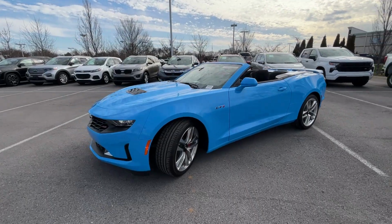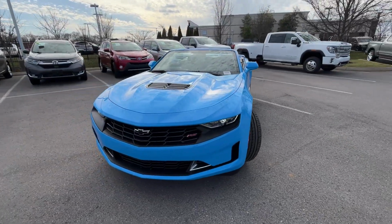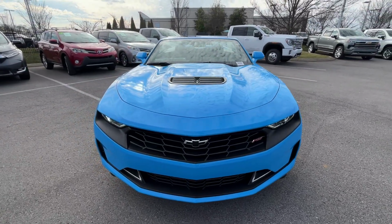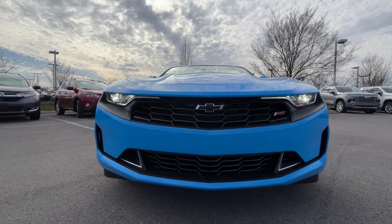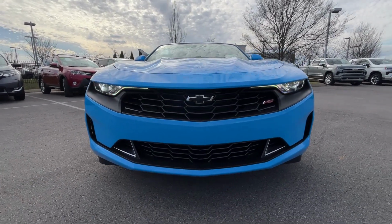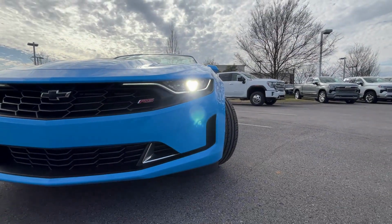This one includes the technology package as well as the RS package. But as we get to the front end here, we have LED daytime running lights along with LED headlamps. And they don't blink like that, that's just how the camera's picking up the lights. But love those headlamps.